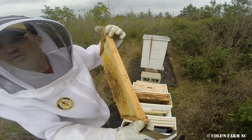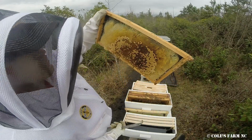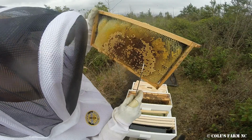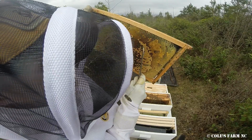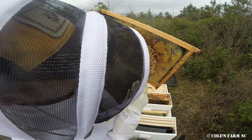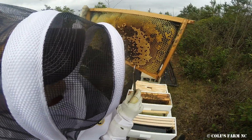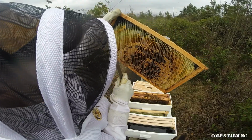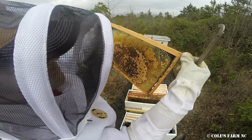In fact, when I moved this frame over, I think it got cold a few days or a week later, and this is the remnants of some chilled brood. So these here died because I moved this frame over. You can see they were trying to emerge but didn't. So we'll see what happens.